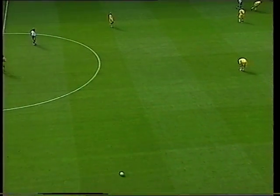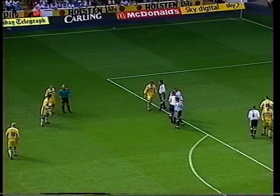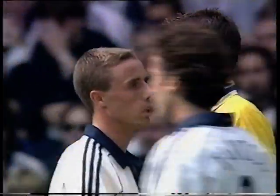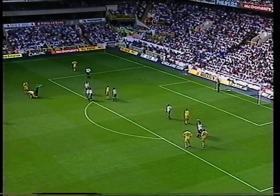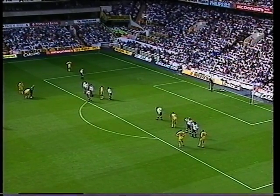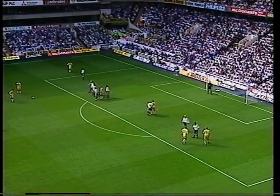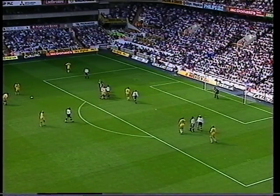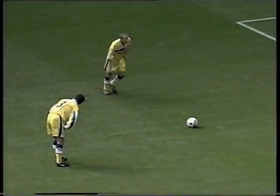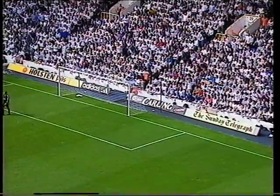Bridges tries to find a way through, and he was brought down. And this is a very awkward position, because Harry Kewell likes them from here. So does Ian Harte. And they do have Lee Bowyer there as well. 28 minutes gone, and a good chance this for Leeds United. The free kick some 20 yards out. Looks like Bowyer to take. It is Bowyer, but he never quite got it right. It was always sailing high and wide.